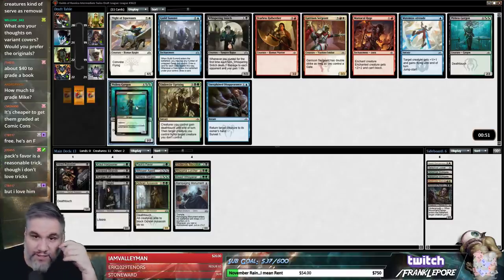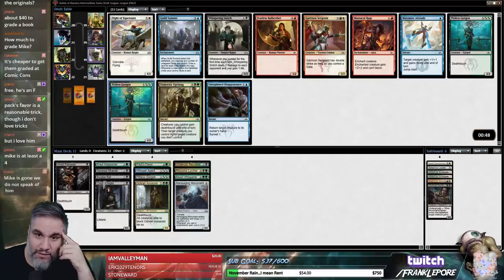Oh, we took the pack's favor because Magic Online did not highlight the Pitiless Gorgon. However, there are two in this pack, so I'm just going to take one now. That's nice.